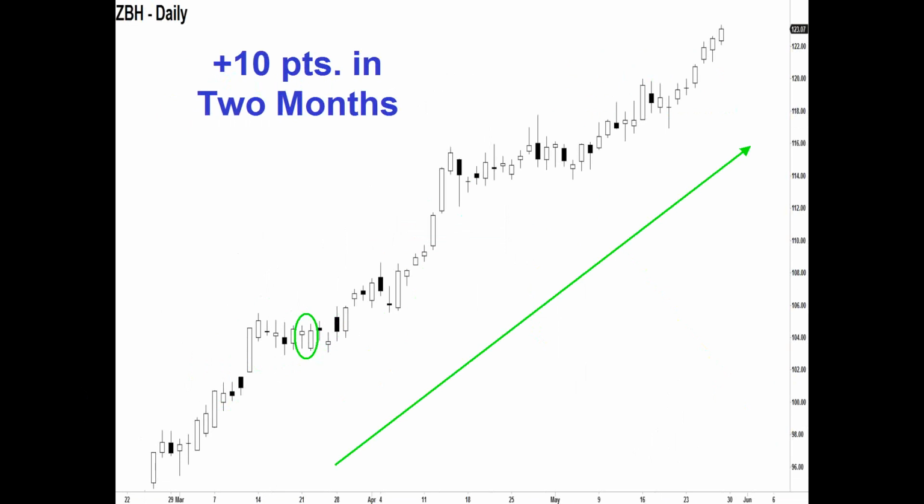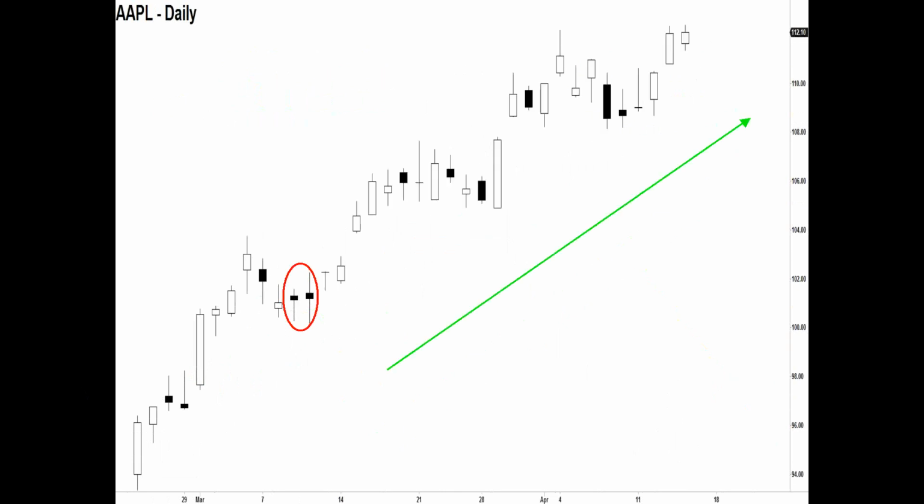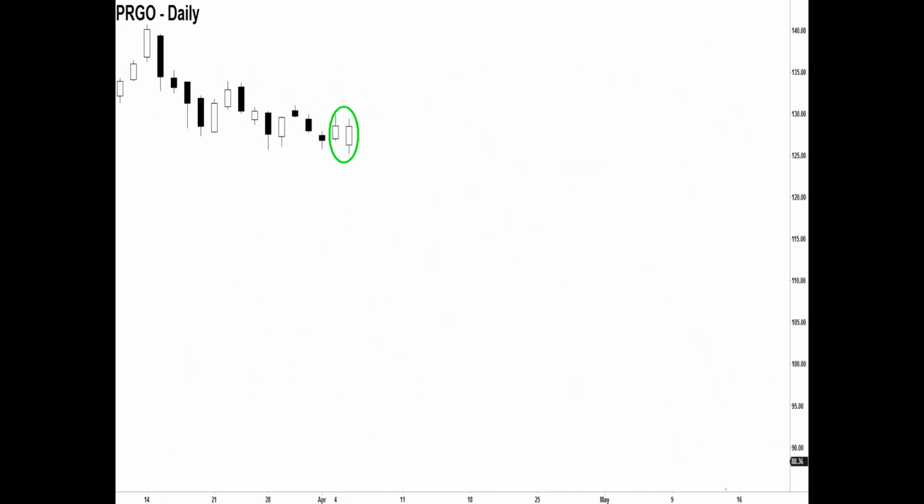In fact, here's a couple of examples right here. If we look in Apple, we see here that we have a bear-bear pattern, all right? So that should tell us that we're going lower. But look what happened. We went up, all right? And in fact, here we're looking at PRGO, we have a bull-bull pattern. So that would tell us that we're going up higher as well.